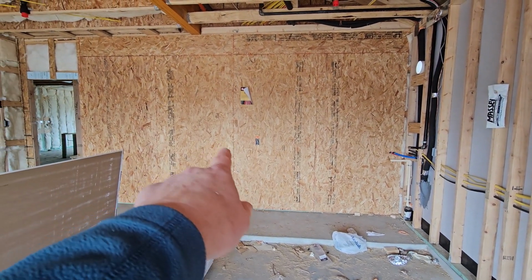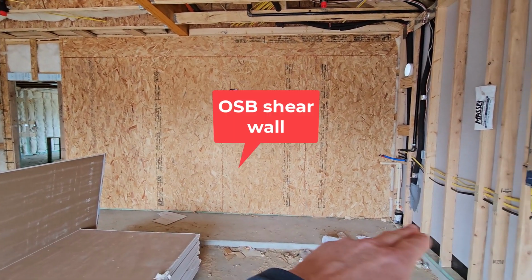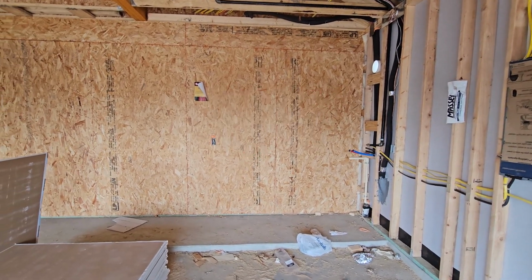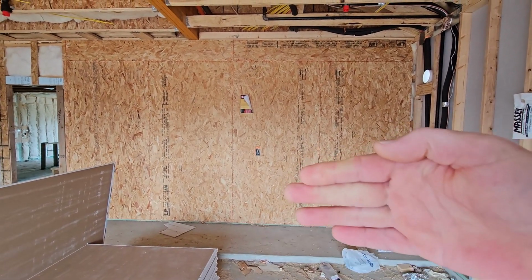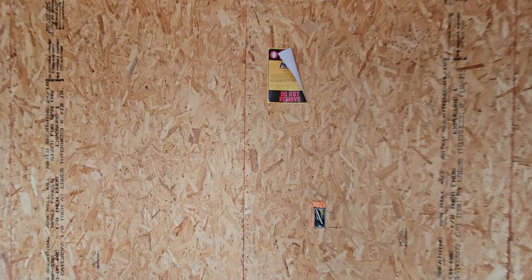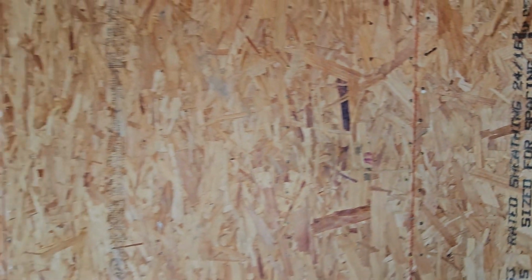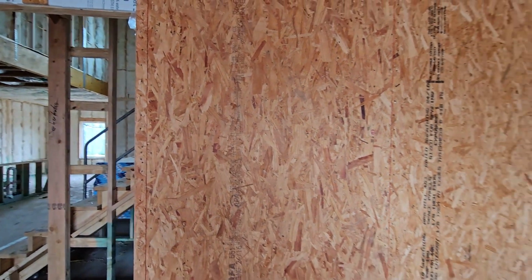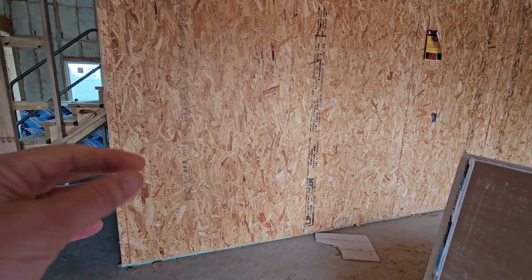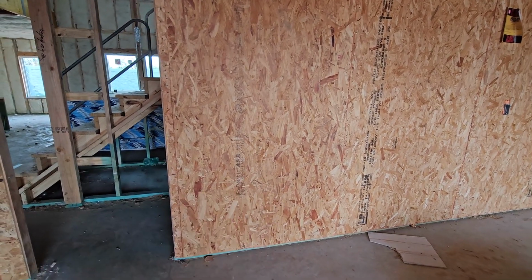Okay, so we're still in the garage, and that is considered an interior wall, even though it's in the garage. Exterior walls go around the perimeter of the house, if that makes sense. So this is still an interior wall, but because it's OSB, I'll tell you what it is. Oriented strand board. That's some really good stuff for making a strong wall. You don't want to get it wet for sure, but because they keep it interior, it's very, very strong, and it's what's called a shear wall if it's on the inside of the house.